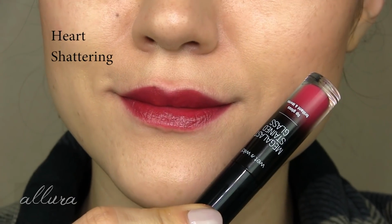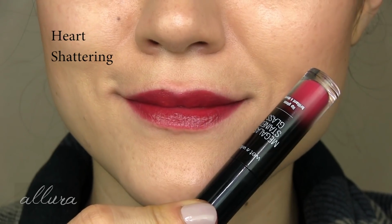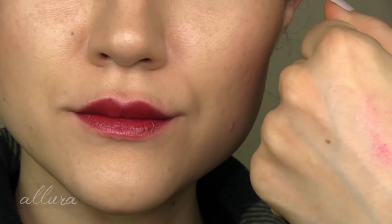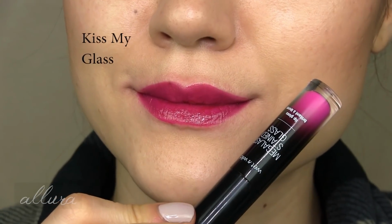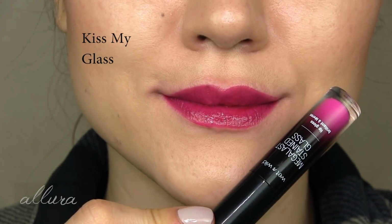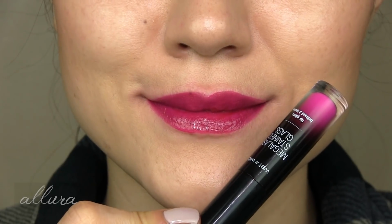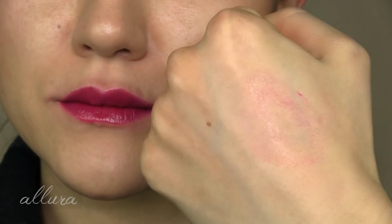And I forgot to do the kiss test for the first 2 shades, but I did it for the last 4. You just get the idea. They do a pretty good job of being transfer proof. They're not completely transfer or kiss proof. You do get a little bit of residue that transfers. And I think if you can manage to get the thinnest layer possible, you're gonna completely minimize that. But overall, these have a great formula.